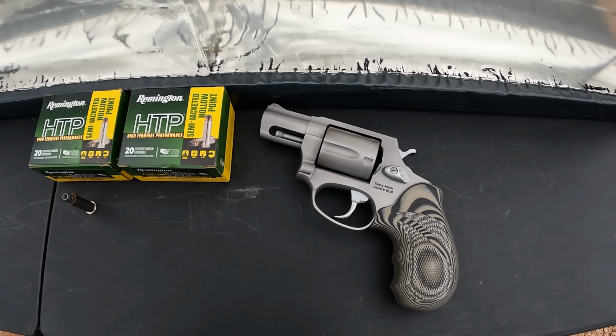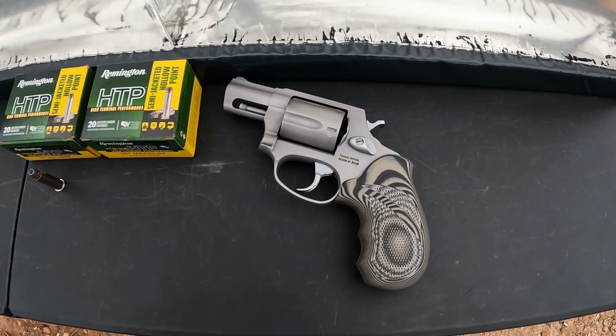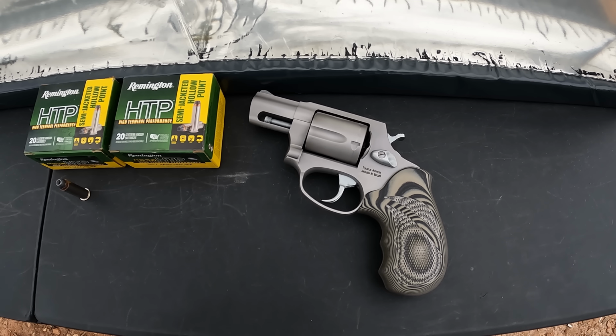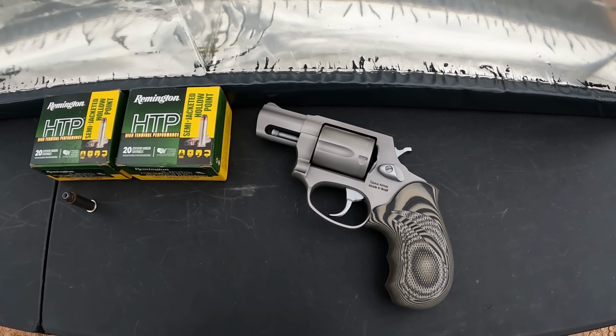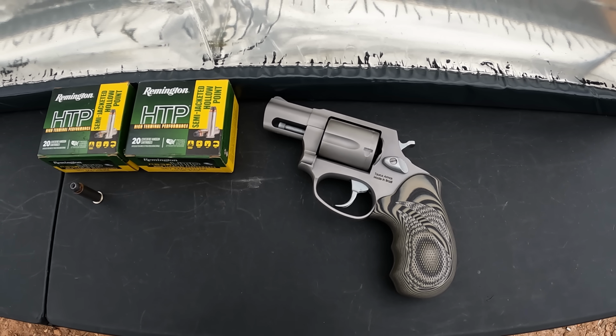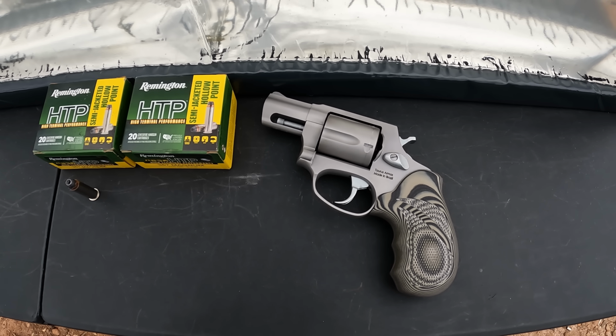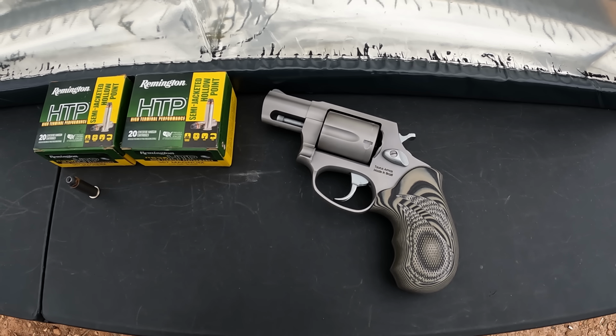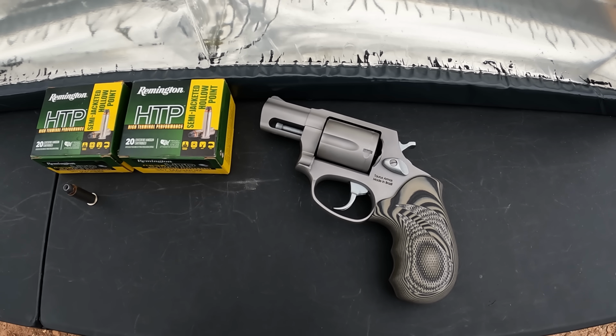As far as what I'm running it out of today, I'm running them both through my Taurus 605 with the 2-inch barrel. Now, in my opinion, the 357 mag, as far as 4-inch, 6-inch, anything even bigger than that, it's easy to get good performance. It's really hard to get a bad round, but when you're talking 2-inch, you get such a loss in the energy that sometimes it can be tricky. So that's why I'm going with the 2-inch on this one.